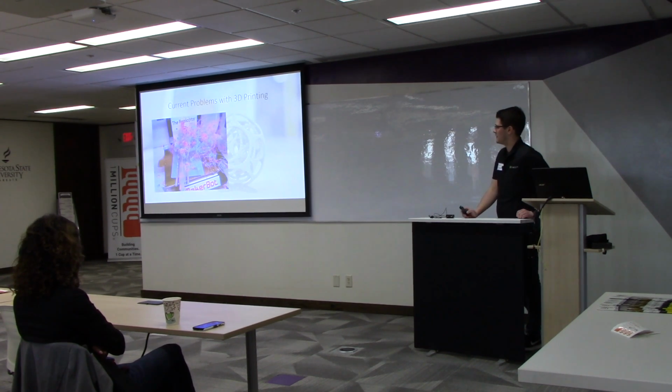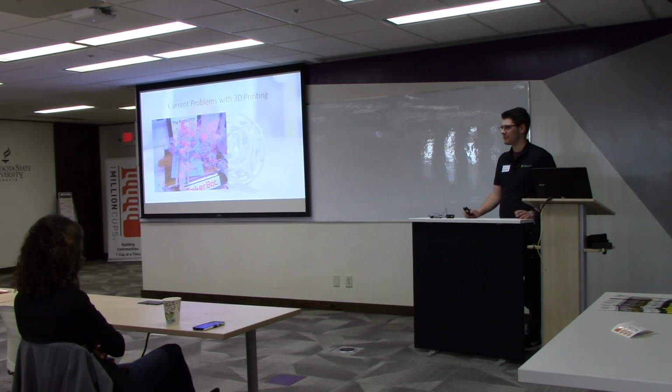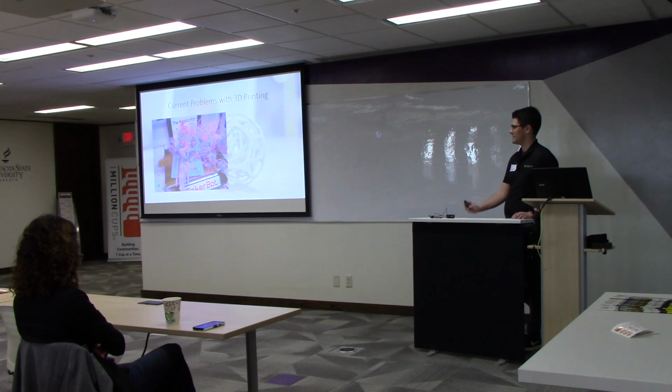So that is just a print that delaminated from the bed, and then the printer doesn't know that something is messed up, so it just keeps printing. It'll just keep going for 36, 42 hours or whatever the print time is, and you'll end up with this big ball of plastic that really doesn't look like anything.